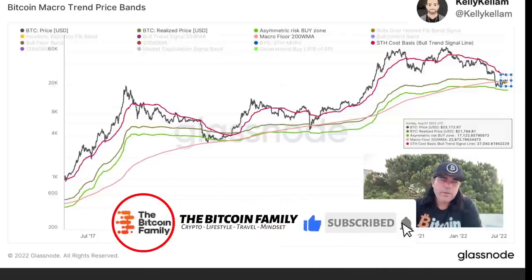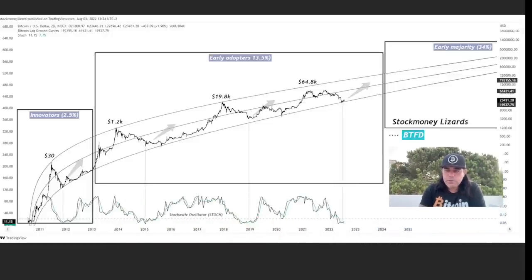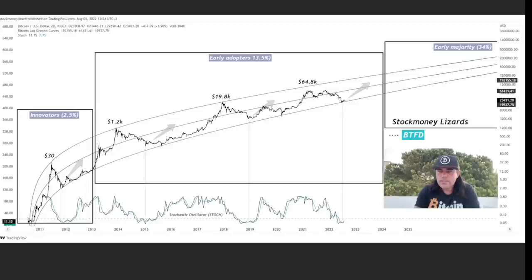Now, then we have this chart, guys. Very interesting chart. I need to make my face a little bit smaller. This chart shows you kind of the stages we could be at as an investor. So we have the innovator stage, the 2.5% that accesses Bitcoin and thinks, oh, this could be very cool in the future.